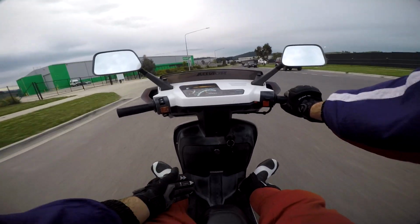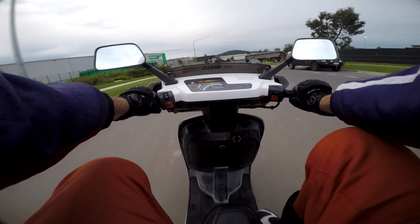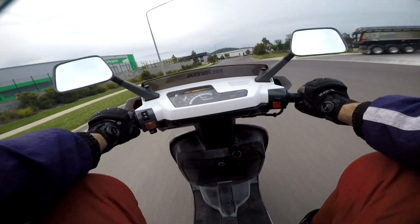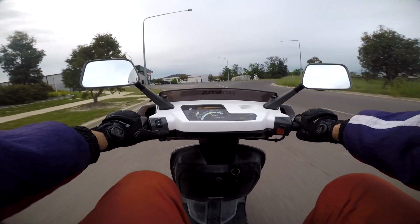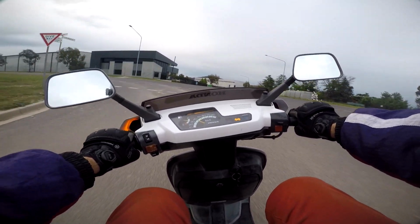And then if I'm going a bit faster and having a bit of fun, I can put my feet right up on where the passenger pegs are. And then you've got a nice, sporty position to actually throw it around and get your knee on the ground and whatever else you want to do.